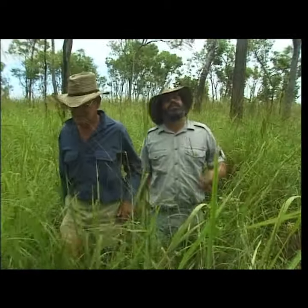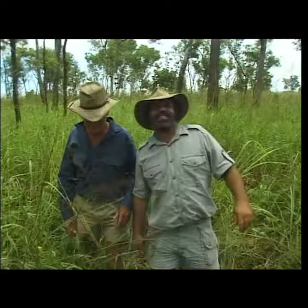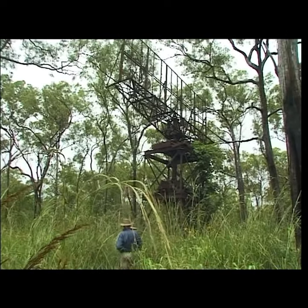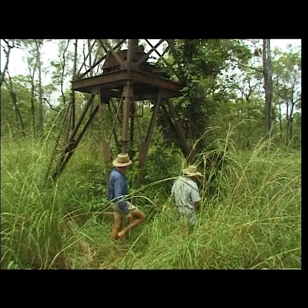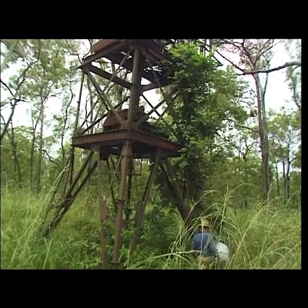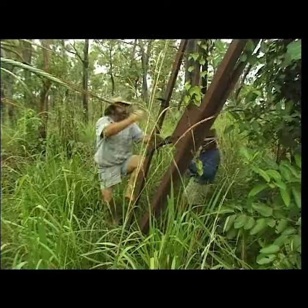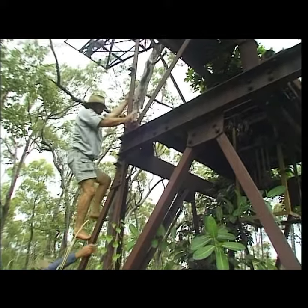Big. Yeah, she's a fair size. It's got a bit of a list on it too, isn't it? Gonna fall over, eh? Supposed to kind of lean over a little bit. This was an early warning system to protect the base down on the seafront here against approaching Japanese aircraft. The Japanese bombers bombed Horn Island on 16 occasions, and most of the raids were at night time.